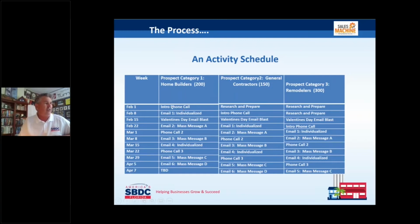So like on this first week, we do the intro phone call for prospect 1. We do the intro phone call for prospect 2 in week 2. And we're moving to the email individualized for 1. And then we move this one down in category 3 all the way down to this 4th. So it gives you the ability to stagger your activities based on prospect categories. What it does is, instead of call, day after day throughout the week, you're doing different activities. It kind of mixes your schedule up a little bit.